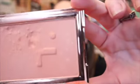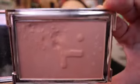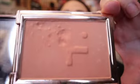And this is She's Passionate. This one I've used 3 times. I really dug in here to see if it was just on top or if it was just me. And it's not just me. Do you see that? There is mold growing deep inside the palette. The powder pan. I've used it twice. This is the 3rd time this has happened to me with a Patrick Ta powdered blush.